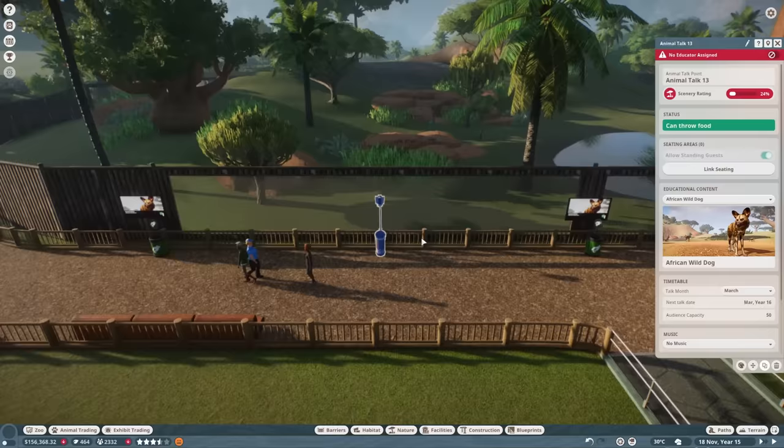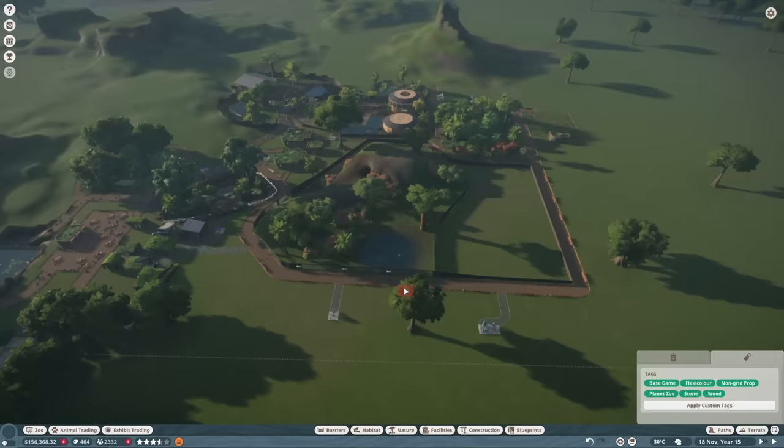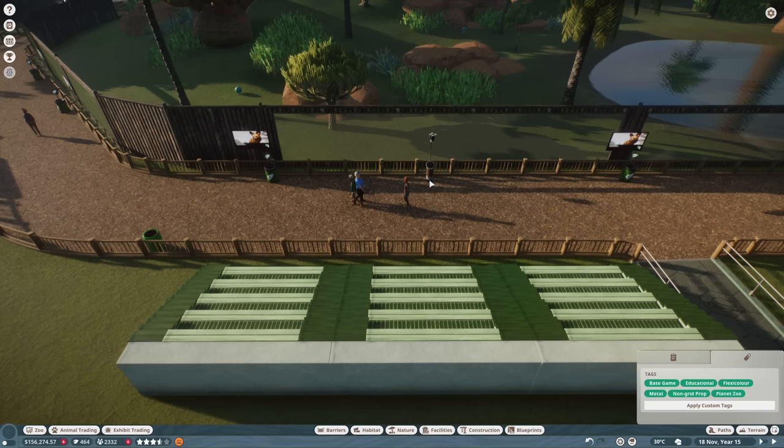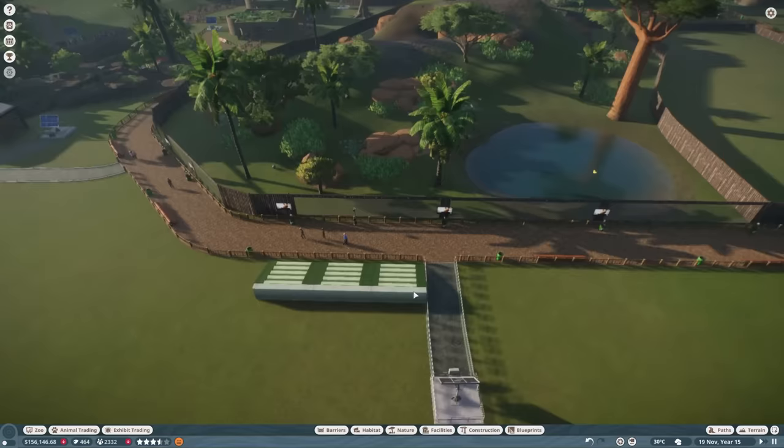And I think I might put some seating in. We've already got some seating over here. So I'm just going to duplicate that with Control D, and then we can add some seating over here, and then just move this talk point very slightly to the middle. There we go. Can you still throw food? They can. Now all we need to do is get an educator for this section of the zoo.